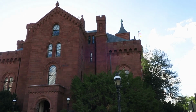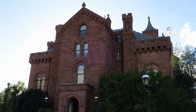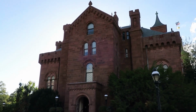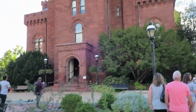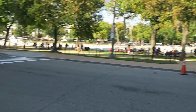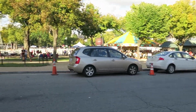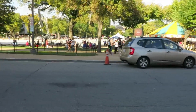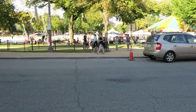Okay guys, they call this the castle. We're roughly in the middle of the mall. And this is on one side. It's really just a fancy visitor center. If you can look, here's the middle of the mall. They've got a rug laid over the center, and I know you can hear the music back there. They've got a Christian rock band singing right now.